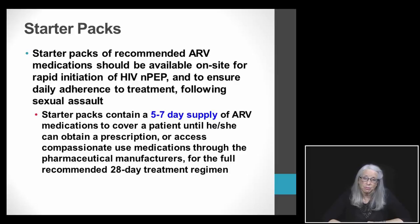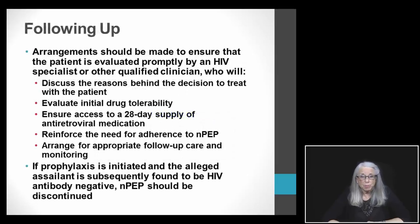of the 28-day regimen. Following up, arrangements should be made to ensure that the patient is evaluated promptly by an HIV specialist or other qualified clinician who will discuss the reasons behind the decision to treat with the patient, reinforce why NPEP is important for them to take. Evaluate initial drug tolerability. Check to be sure that they haven't been having side effects that wouldn't be expected with these drugs. Ensure access to a 28-day supply of antiretroviral medication. Reinforce the need for adherence to the NPEP regimen. And then arrange for appropriate follow-up care and monitoring. If prophylaxis is initiated and the alleged assailant is subsequently found to be HIV negative, NPEP should be discontinued.